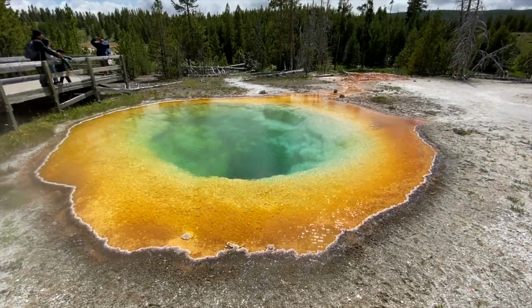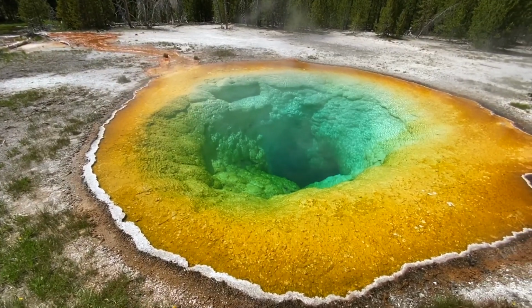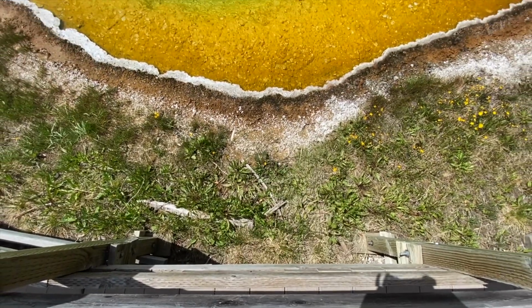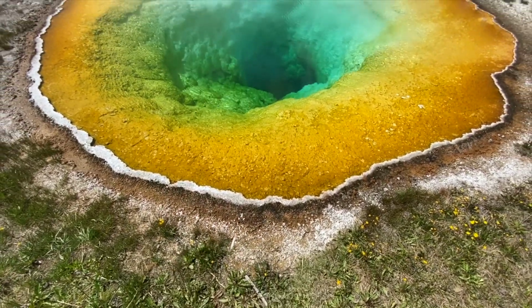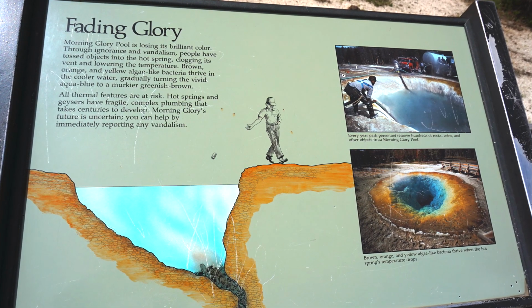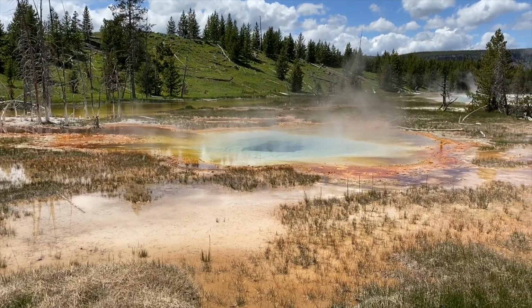Its bright colors and deep pool are just amazing for the eye to see. The colors range from an aqua blue, bright green, yellow, and orange. Plus, you can actually get right up close to it. But the bright colors have faded over the years because people have sadly thrown objects into the pool, clogging it up. So please be respectful and only look at its beauty so others can enjoy it for many years to come.